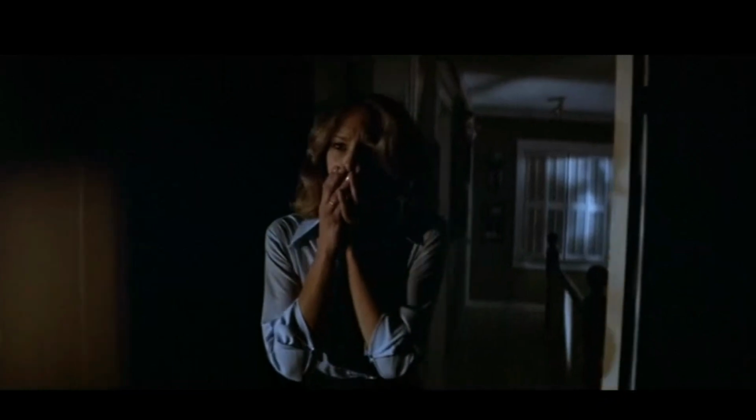Number 51. When Laurie investigates the upstairs bedroom of the Wallace residence, she pushes the door wide open before finding the bodies of Annie, Linda, and Bob. When she runs out the hallway in shock, the door is only partially ajar. Let's take a look.